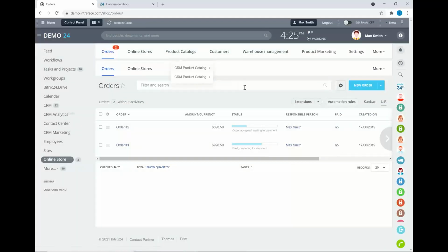Okay, so that's how we can then create our very own ordering process with stages and automation, so you can automatically communicate with the customer as your order is going through those set stages.